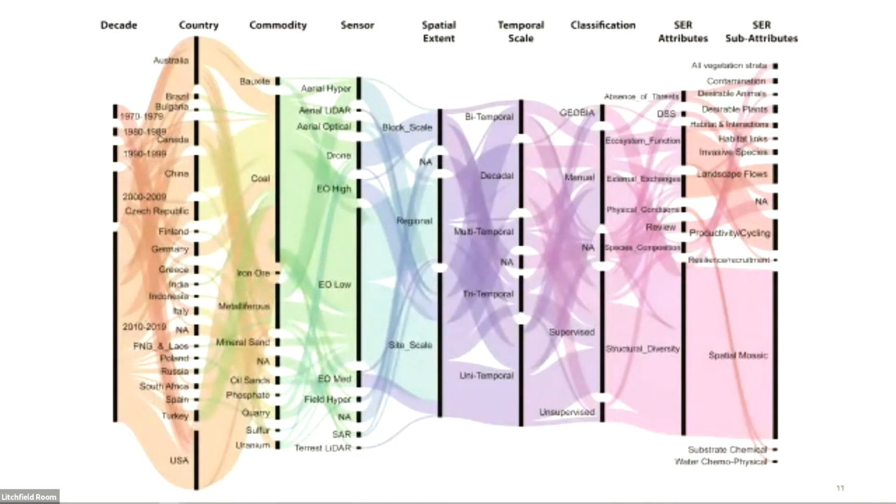This is an alluvial chart. So this shows the whole spread of the data that was collected through the review. And just to point out a few things there. The columns there are the variables and the rows are the categories. The length of this node here indicates the proportion of data.